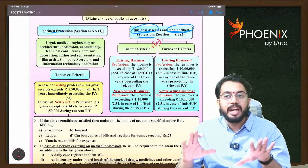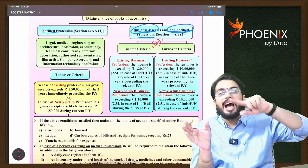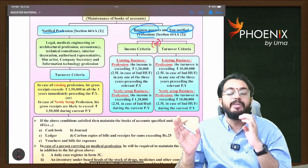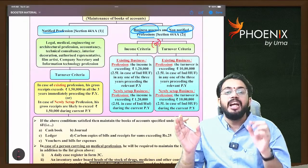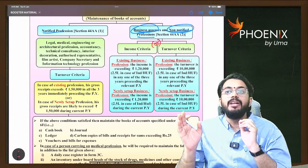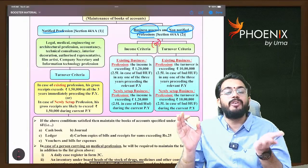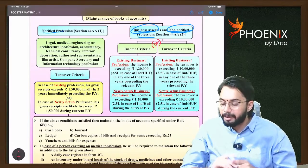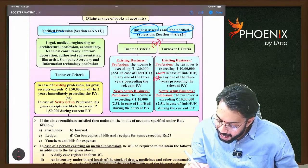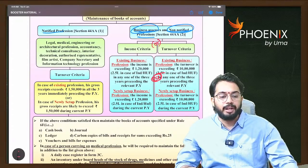As per the turnover criteria, exclude the current previous year. Take the last 3 previous years. In the last 3 previous years, for any one of the previous years, if turnover is more than 25 lakhs in case of an individual or HUF, or in case of any other person, if turnover is more than 10 lakhs, then they are required to maintain minimum books of accounts. Here it is not 2.5 lakhs, it is 25 lakhs. Otherwise, they are not required to maintain any books of accounts.